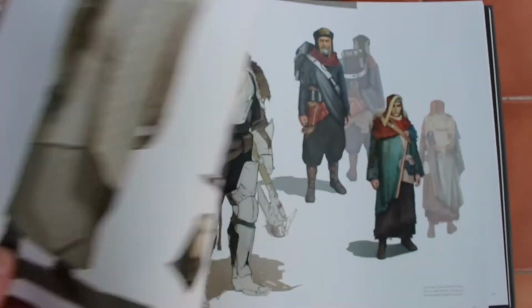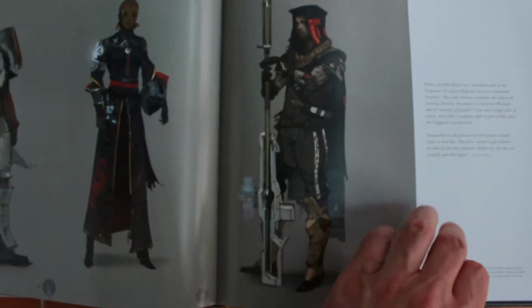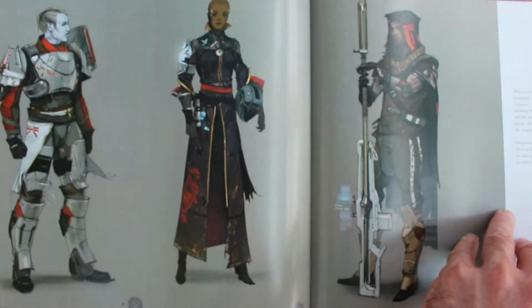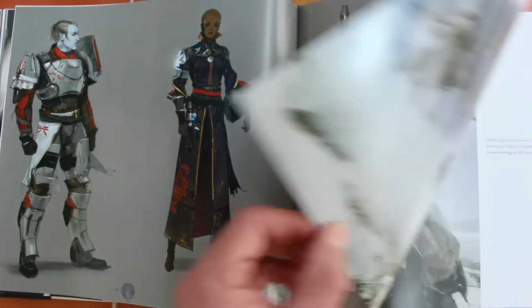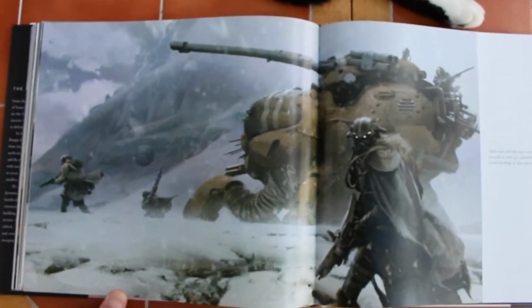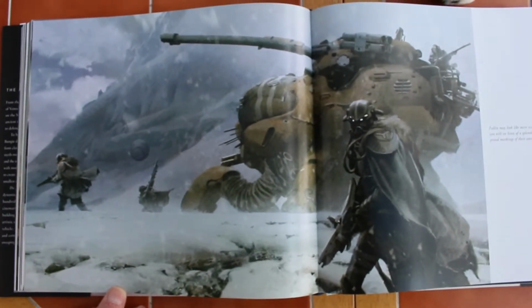Some more concept work for the Exos, the robots. It's an absolute delight just to look through this book. I'll never get bored of looking through this book. So many memories of doing all the different strikes and raids, and here we have another Jamie Jones piece of artwork. This is a fantastic piece of concept art.